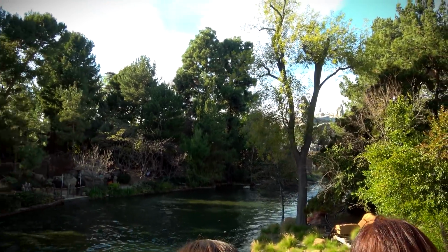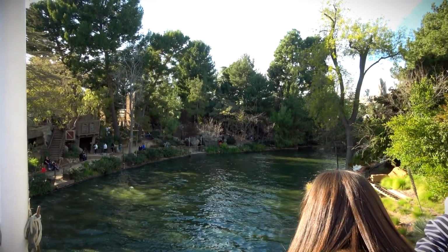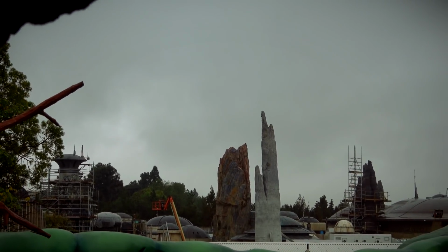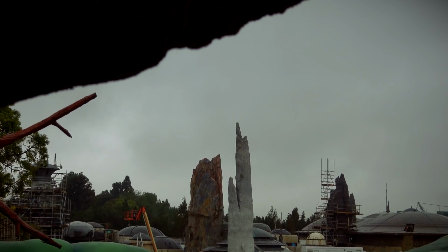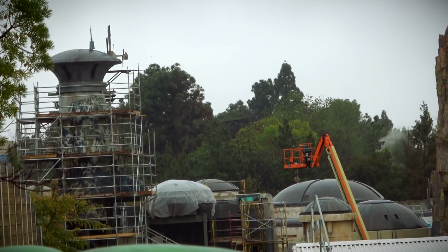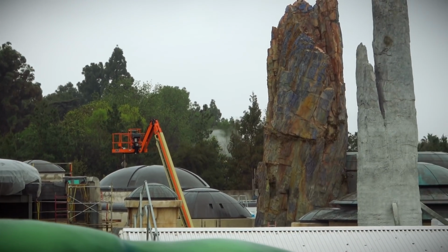Now, we're not going anywhere. We are doing our usual parting shot here, but we're going to cut to this past Saturday for a few shots that we got. This is from Chip and Dale's treehouse, just to see if much has been happening here of late. Here's a closer look. They are still working on that dome sprouting out of that spire.